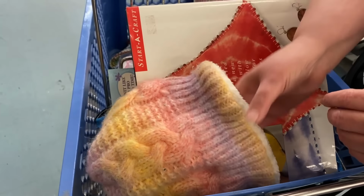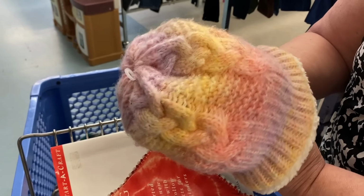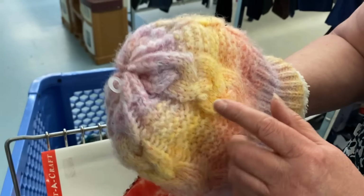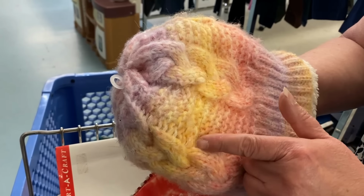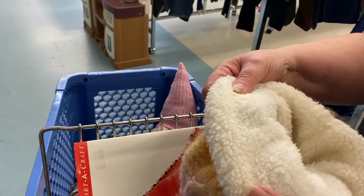What else did you find, Cody? This strange hat. Looks like they used it as a lint mop. Look at all that hair. Yeah, this is a knit pattern, but you can see how pretty it is with the cables and then that plain stitching in between and then the ridge, and then they have like a fur inside.